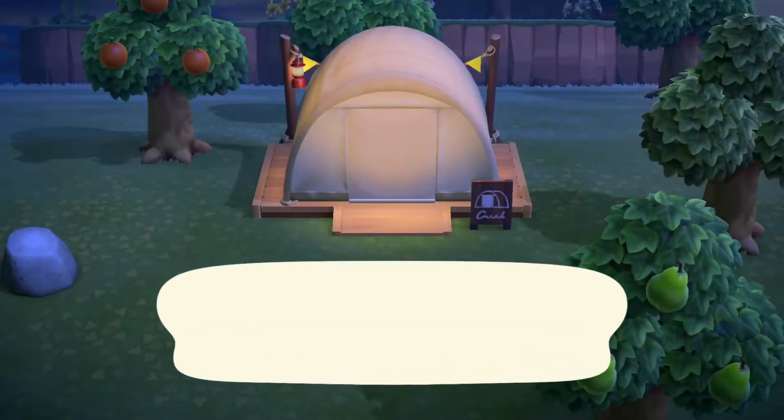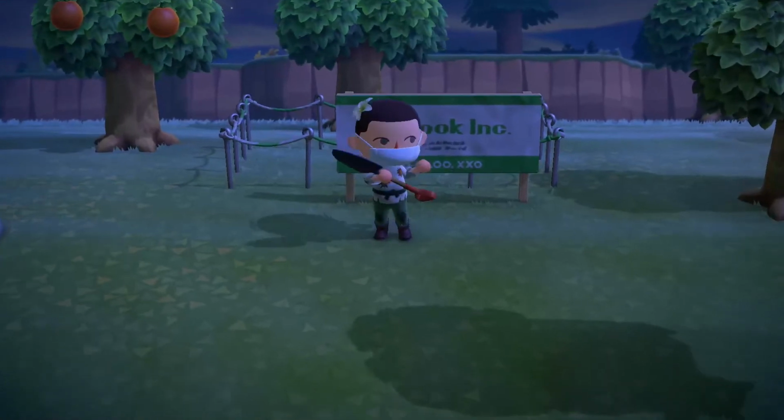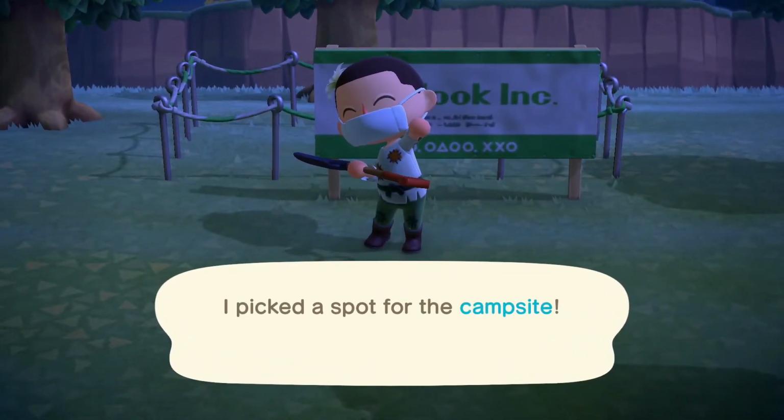The campsite was also in New Leaf. People come to visit, and you can actually convince them to move into town. Sometimes. So the game is starting to become more like New Leaf.